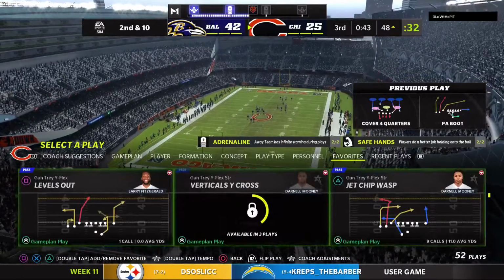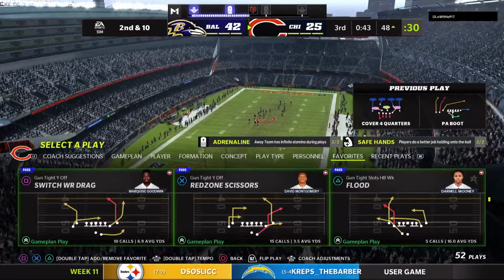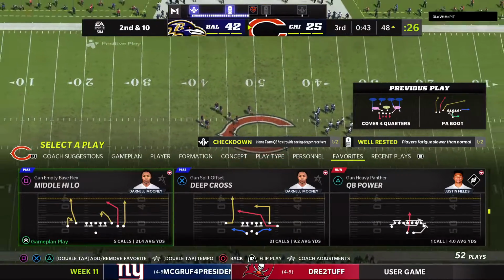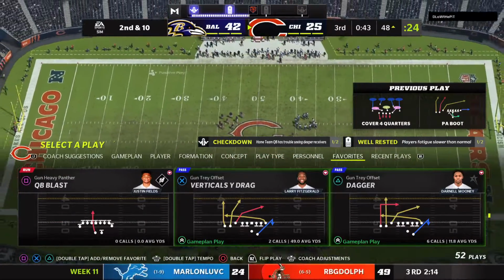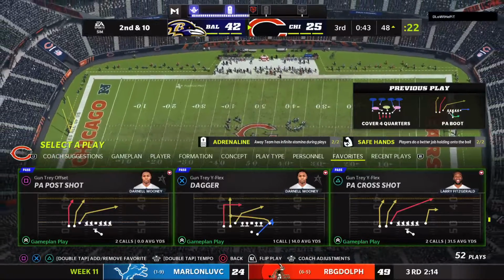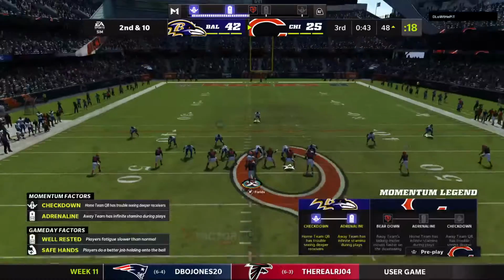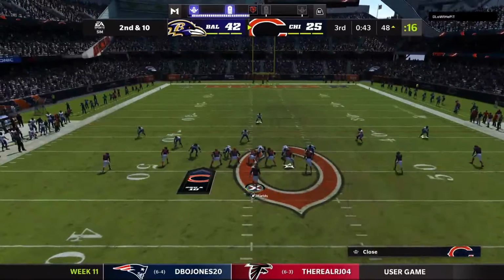I'm sure this isn't a novel thought, but maybe run some simpler routes instead of trying to get it all back in one shot. Defense certainly appears to be ready for him. Try and get it back little by little instead of in big chunks. So after the incompletion on first, now 2nd and 10.